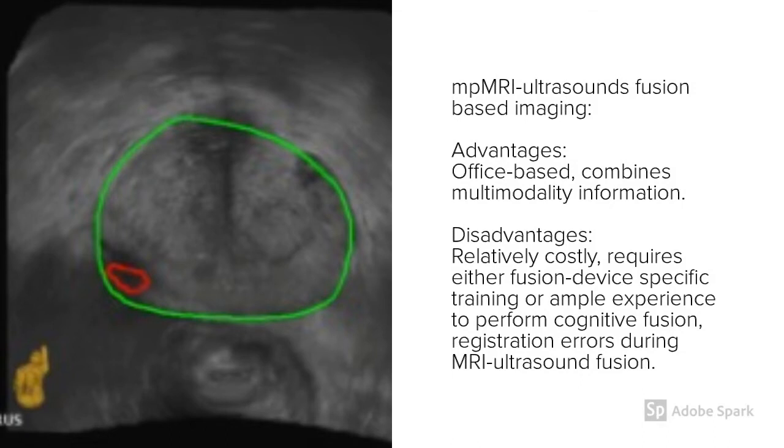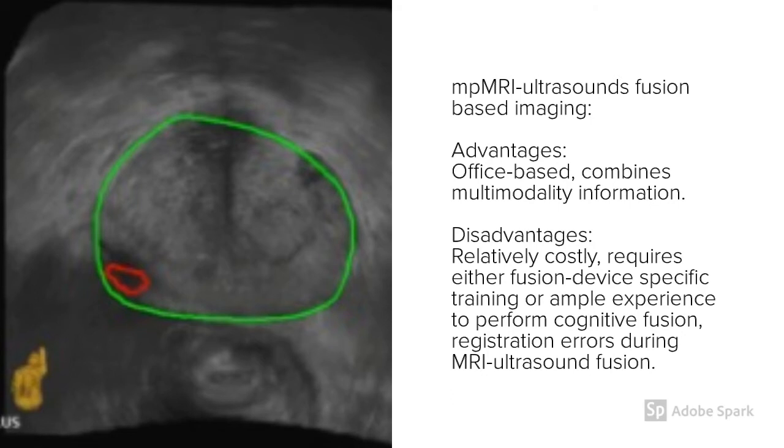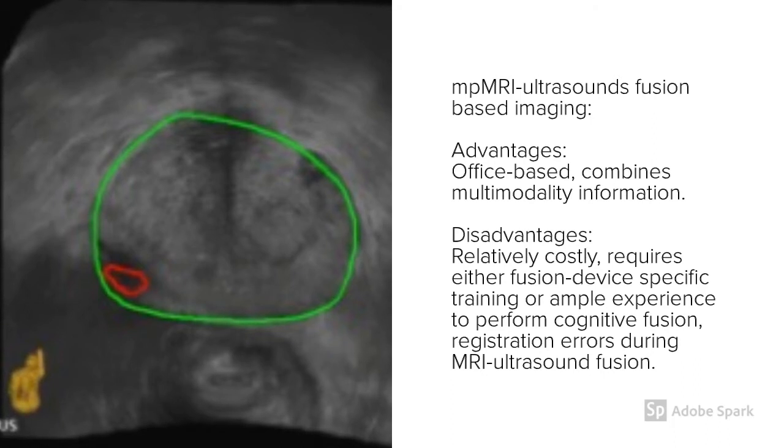The advantages of MP-MRI ultrasound fusion-based imaging are that it is office-based and combines multimodality information. The disadvantages are that it is relatively costly, requires either fusion device-specific training or ample experience to perform cognitive fusion, and that registration errors during MRI ultrasound fusion are quite common.